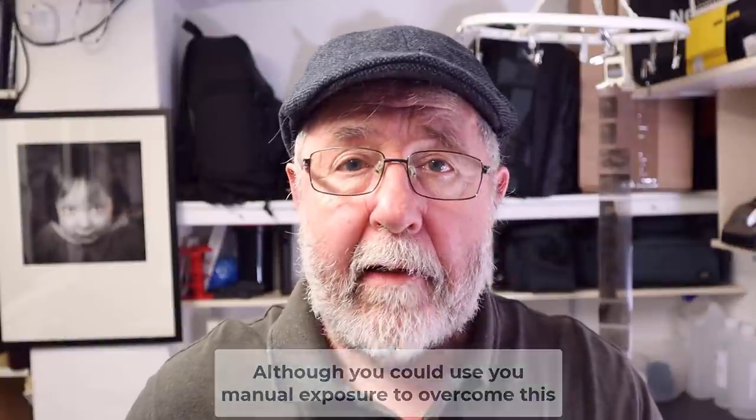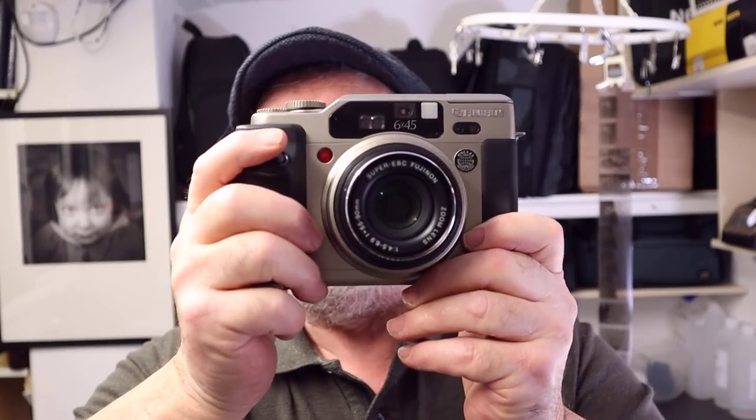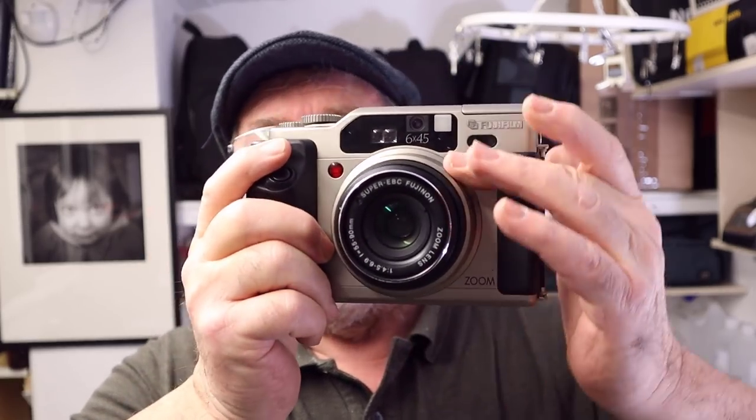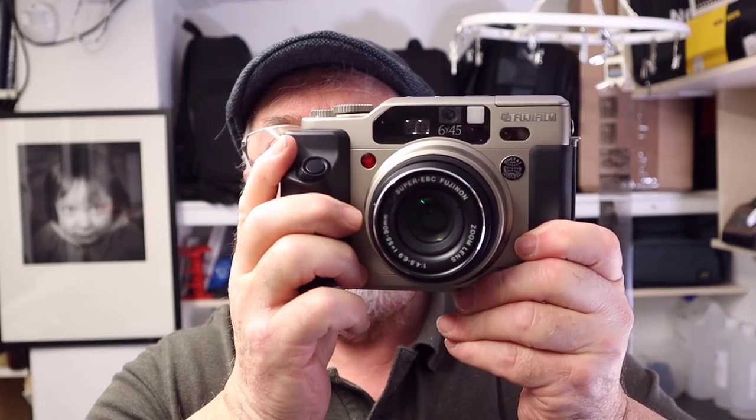The things that I like about the camera, there's so many things I do like about it, but first of all, it's the lens on this camera. It's absolutely superb. It really is a beautiful lens. And the exposure meter works flawlessly most of the time. Those two, just the exposure meter and the quality of the lens, make it worth buying this camera.